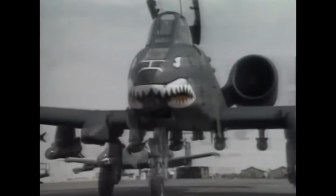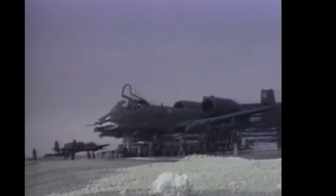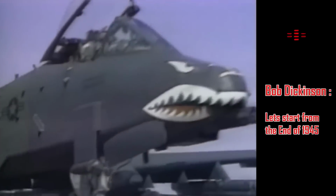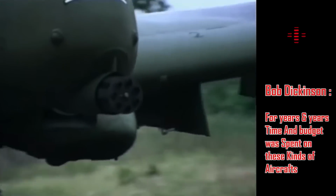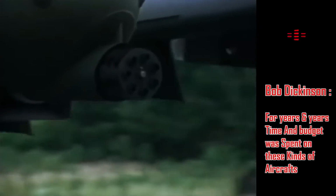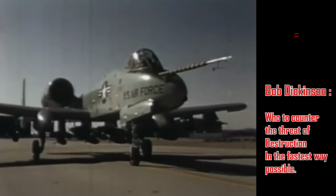Okay. Let's see. What do we have here? Oh. Right. Let's start from the end of 1945. The creation of the nuclear bomb was something incredible. Inventing the nuclear bombs was something, but inventing a vehicle for deploying it was something else. For years and years, time and budget was spent on these kinds of aircraft. The doctrine was more focused on who will deliver the payload first and who can counter the threat of destruction in the fastest way possible.